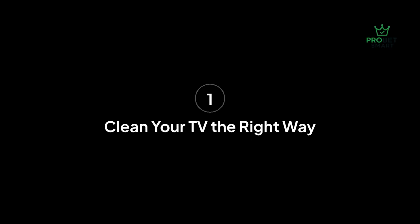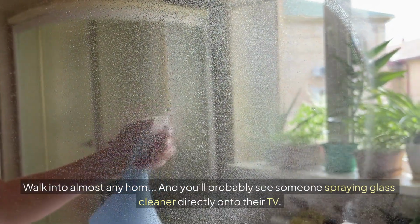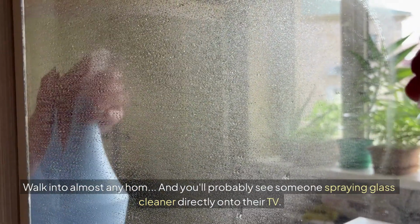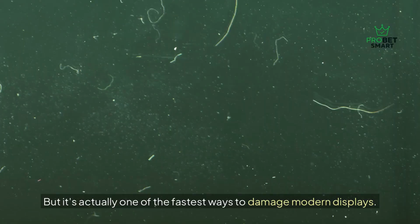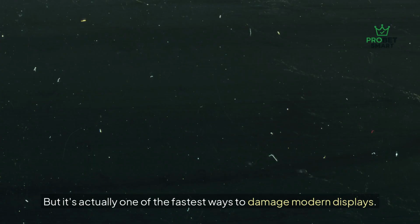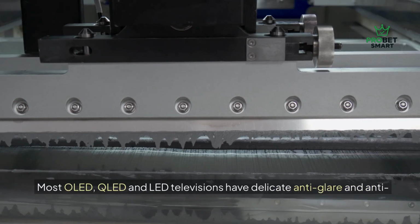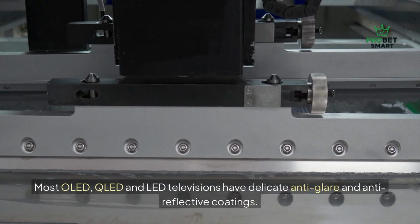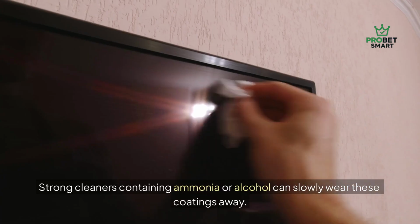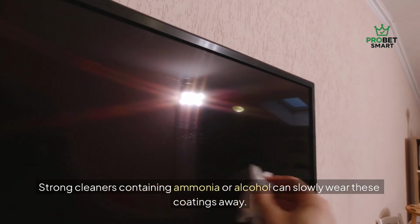Tip 1. Clean your TV the right way. Walk into almost any home, and you'll probably see someone spraying glass cleaner directly onto their TV. It seems harmless, but it's actually one of the fastest ways to damage modern displays. Today's TVs aren't just glass. Most OLED, QLED, and LED televisions have delicate anti-glare and anti-reflective coatings. Strong cleaners containing ammonia or alcohol can slowly wear these coatings away.